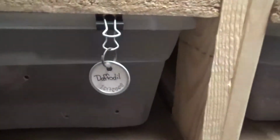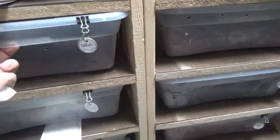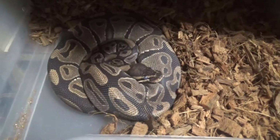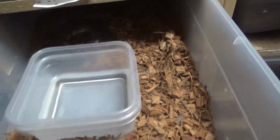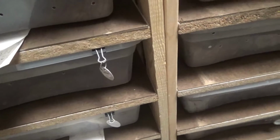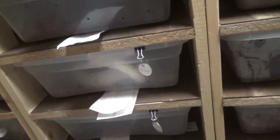This girl, Daffodil, was from the first clutch we got. I think she's in shed right now. She's a 100% het ultramel. Not gonna mess with her because she's in shed. We actually kept two of those. We're gonna keep more, but then we decided we didn't actually really need to.